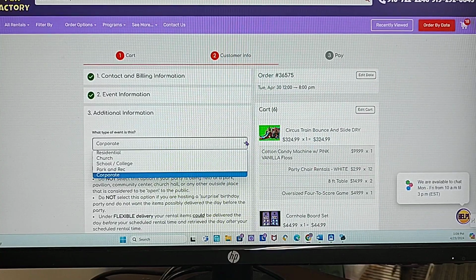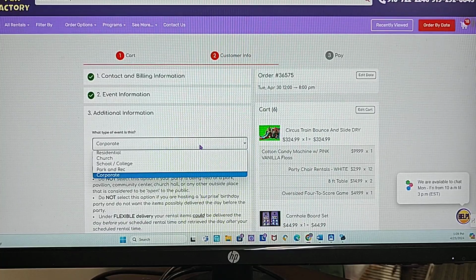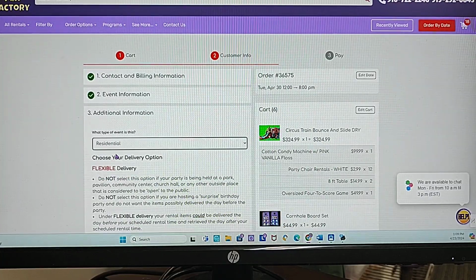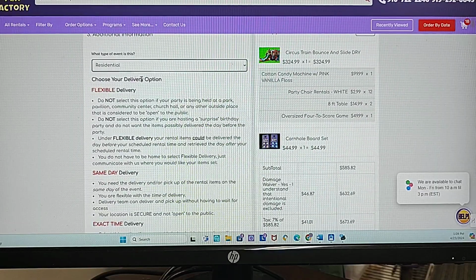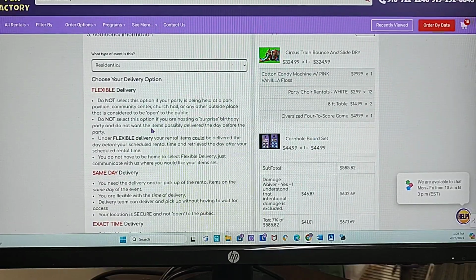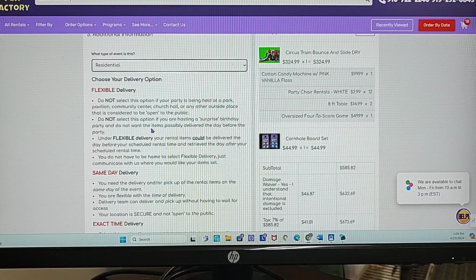What kind of an event is this? This information helps us know who we're serving and how to best serve you. So I'm going to say that this is a private party, so I'm just going to click residential, and this goes into your delivery options. This is important because it lets us know what parameters we can deliver with.